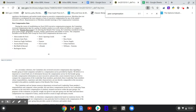And they explain here, in selecting the retailer peer group, they considered revenue, gross profit margin, geographic location, market cap, and number of stores. And they see themselves in the same line as Bed Bath & Beyond, Burlington Stores, Dick's Sporting Goods, Express, Foot Locker, L Brands. I would not put Big Lots and L Brands, the parent company for Victoria's Secret and Bath & Body Works, in the same peer group for anything, but fine. I'm sure there's a demographic that sees these as alike and also desirable to shop in the same sitting.